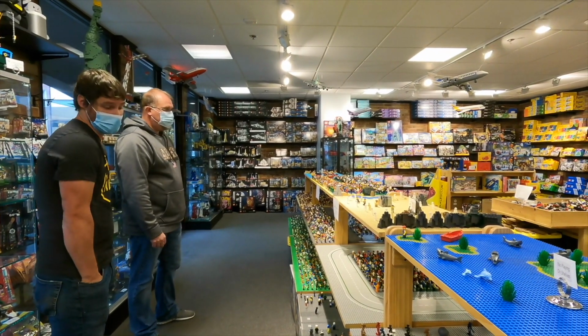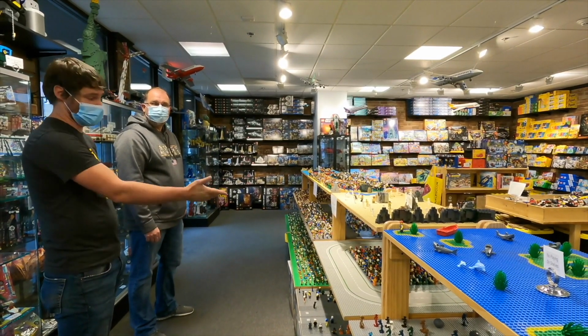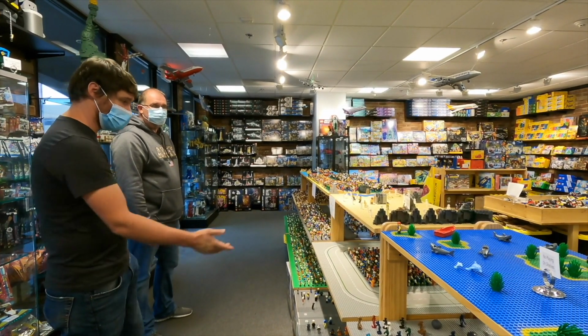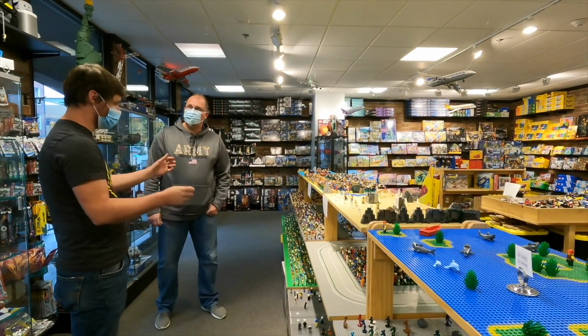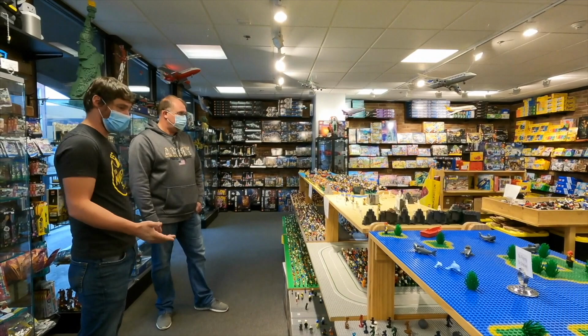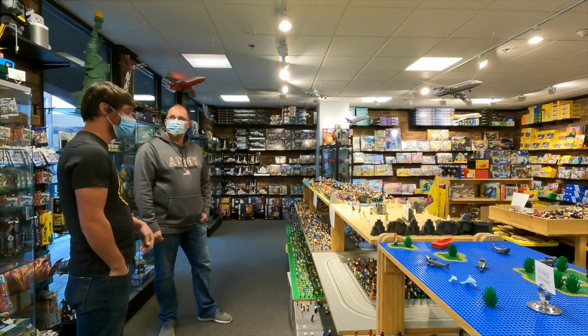If you want to spend the day or an hour, and you want to say, okay, we're going to spend $10 or $3, like the figures are, whatever, you come in and you can look around and build the figure. We've got the create-your-own table over there. We've got these here so you can mix and match and make it how you want. If you want to make your family, if you want to make friends, if you have a scene you're working on for school, you can come in and do that.